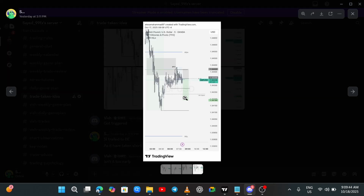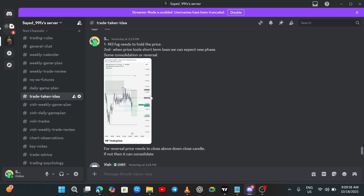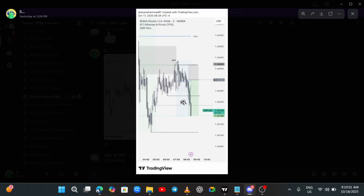Why did I target the 2 hour? Because I thought this is a reversal candle. It is better, also on a Friday, to stick with the 2 hour only, not to be greedy and target the previous daily lows. So what happened? Yeah, it hit the target.